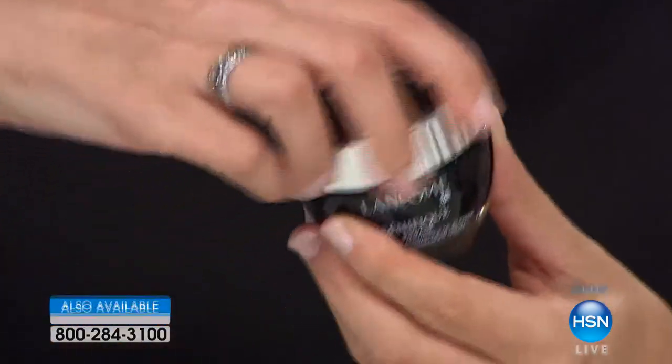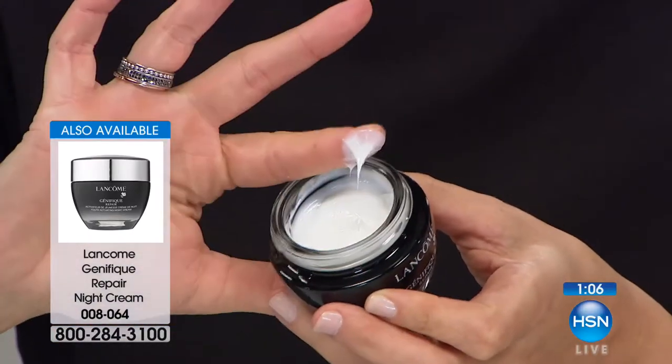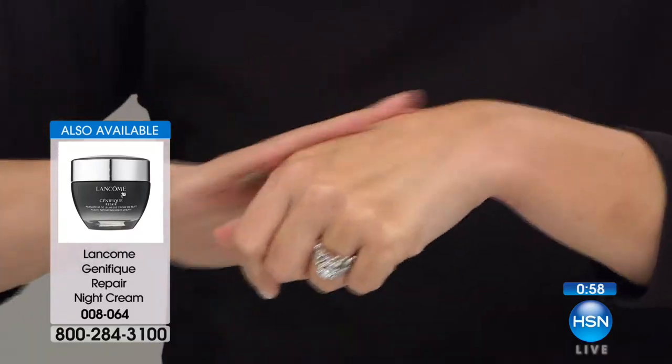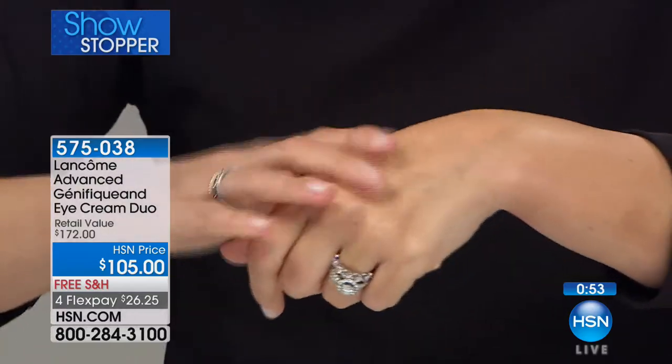You don't get that recommended 8 hours sleep, and the 8 hours sleep is actually recommended because your skin is repairing itself while you're sleeping. Your body may be at rest, but your skin is working double time to repair itself. And what Genifique Repair does, even if you don't get that recommended 8 hours, it makes your skin look like you got an extra 2 hours of sleep. Wow. So when you think about Genifique Repair, it's a lightweight, beautiful whipped creme fraiche texture. And in 1 week, your skin feels less dry, smoother, supple. And then guess what? After just 4 hours, you see the improvement of elasticity and firmness in your skin.